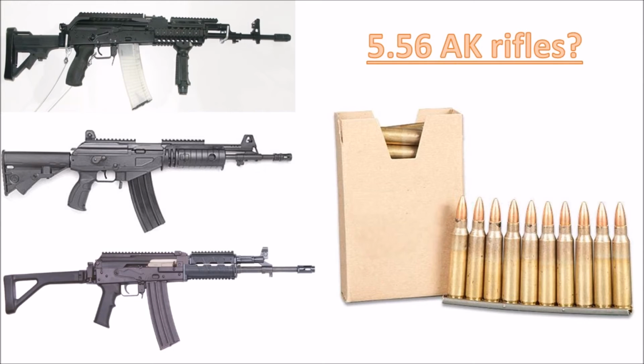Are you taking a reliability hit with the 5.56 in an AK? Yes and no. I think the majority of military-grade AK variant rifles that are chambered in 5.56 have a very proven and reliable track record for being tough and durable rifles in the field. Okay, the Galil is known for reliability. The Polish AKs, and especially the Beryl, which has seen a lot of combat use over the past few years, that's a proven and reliable weapon system.